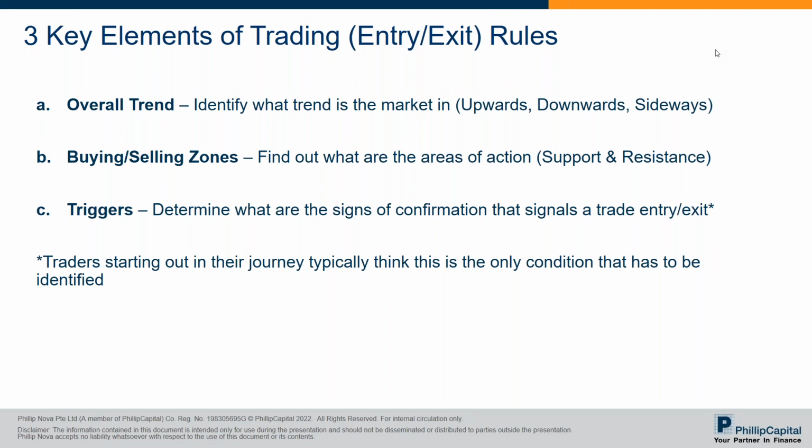That is the typical mindset that is being carried into trading. But I'm here today to debunk that and tell you that it is more than that. It takes 3 of these factors to display confluence before you can be sure that your strategy works.